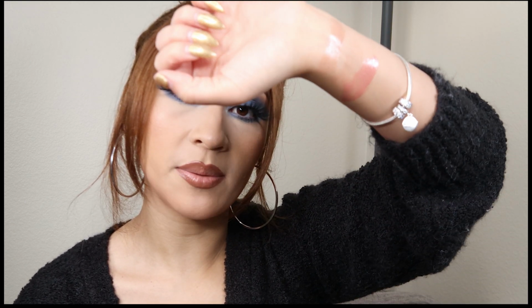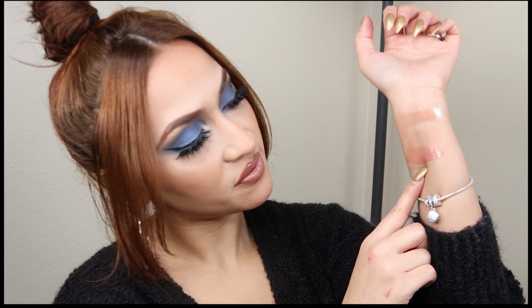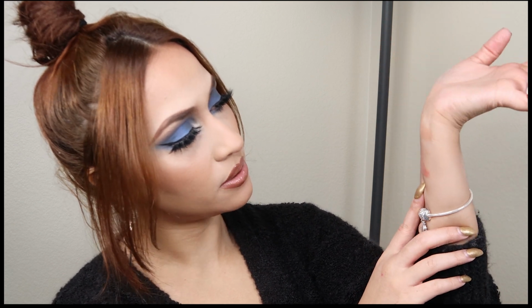But this one right here, I wear almost every single day. I like to use it as a topper with many of my lip combos. So I highly recommend this lip gloss right here. I would recommend this one if you're not too much of an orange person. I would definitely recommend this one 100% because it's very versatile as well. You could top it on top of a brown lip, on top of a nude lip, on top of a coral lip. Very worth it, long lasting.